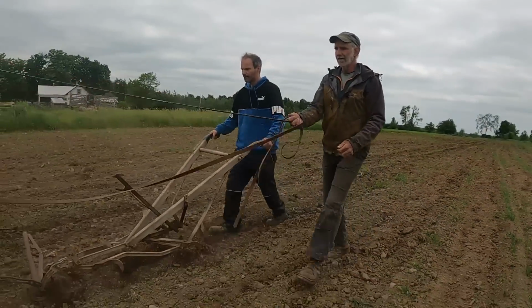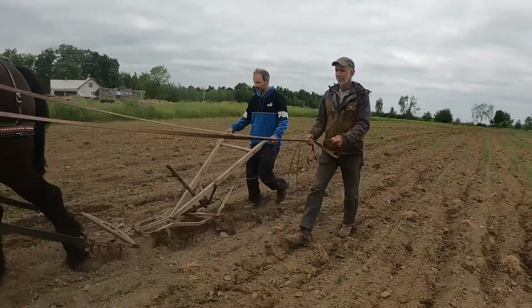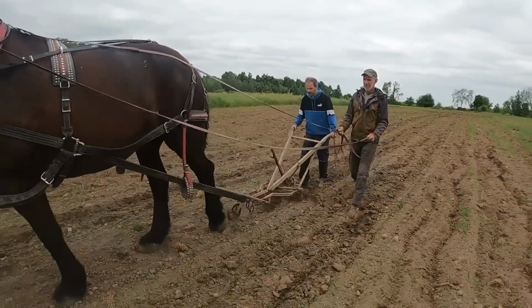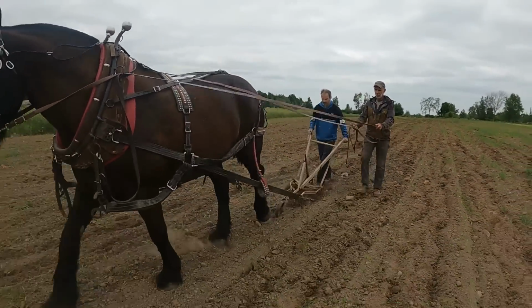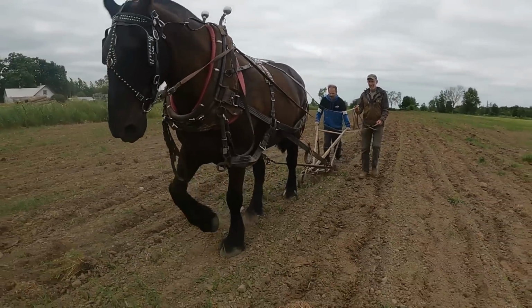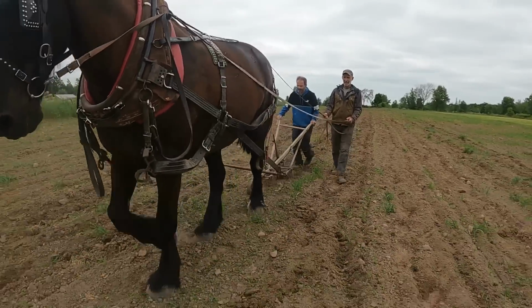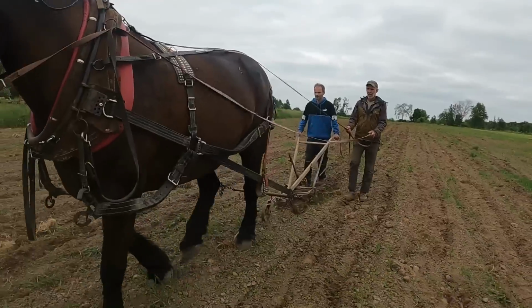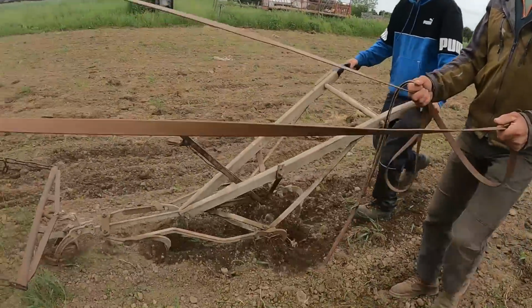Now I do have a 2-horse cultivator, which is still just basically a 1-row cultivator. It cultivates kind of between, or it straddles the corn and cultivates a little bit on both sides. This cultivator I'm using today is also a 1-horse cultivator, but instead of straddling the corn, it does the whole width between the corn rows. At least that's what it's designed to do.